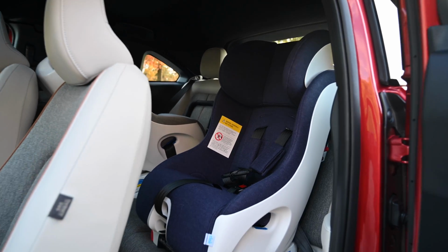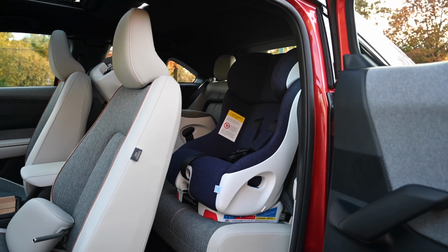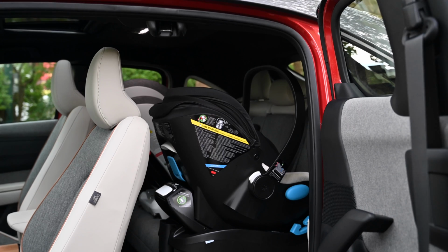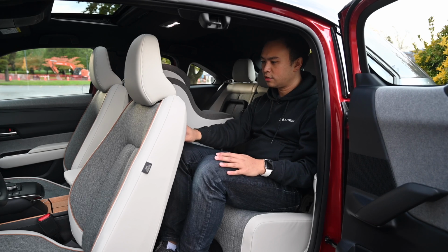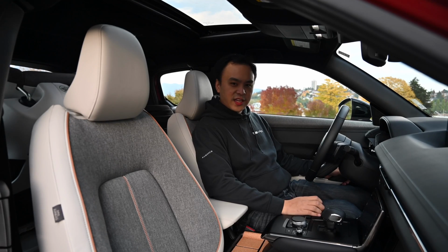I also had it forward-facing, as well as a Collect Lang in here, just so that you can see exactly how much room there is within this cabin to carry child seats. But let's go to the front. The front seats are actually kind of nice.